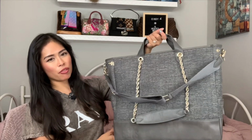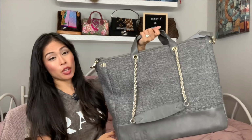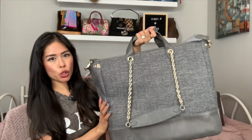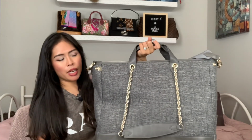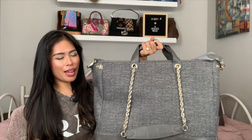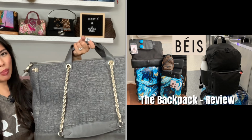So that is my review of the Everyday Tote bag from Béis. This is their newest bag, part of their spring collection. It is available today. It is in this beautiful charcoal color or in beige. They also have a couple other bags. There is the Everyday backpack, and I'm a huge fan of their original backpack, which I use for travel all the time. I'll link that below too if you want to check it out.